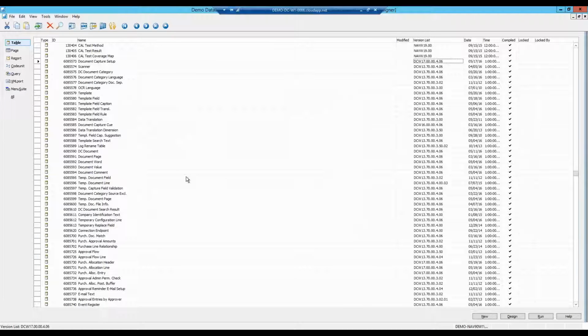Now it's the time for the easy part of the upgrade, import of the Document Capture objects. Before the objects are imported, it is important that we are certain what NAV version is installed. The version of NAV determines which object package we have to choose. It's also important to know whether the system has been enhanced with a cumulative update. Today we work with the NAV 2016 RTM edition.